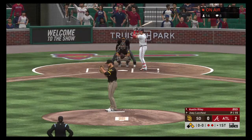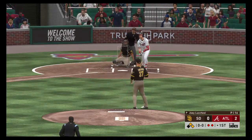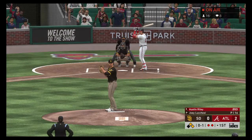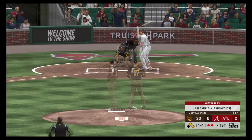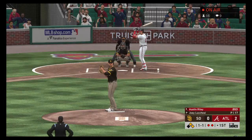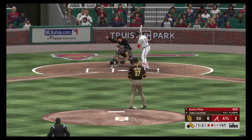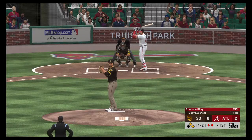Batting seventh, the third baseman. At the plate now, Austin Riley. As he'll go after the first pitch and bounce it into foul territory. Here comes the 0-1. Ball one as he lays off below the zone. This inning hasn't gone the way he wanted it to, but it's not a total disaster yet.